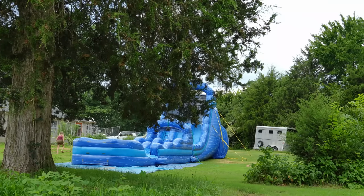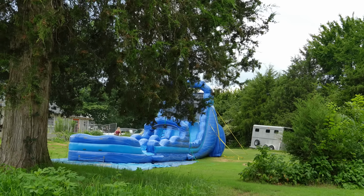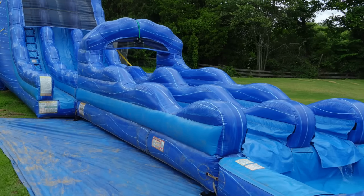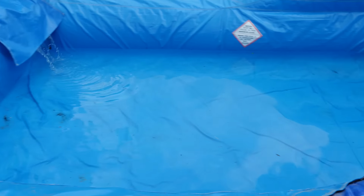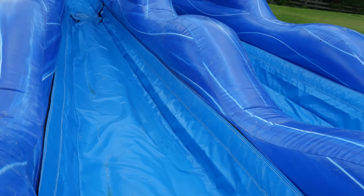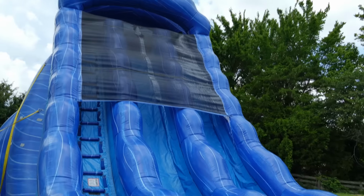It's going to be a fun party though. Check that out. That is a 70-foot long, 24-foot tall water slide. I believe it's the biggest they make. Let's go take a closer look at that. Ooh, man. 70-foot long total, 24-foot tall. We're just now filling the pool up. It's got a big splash pool at the end here. Pretty cool. Dual lane slide. And I might hook a hose up to this top one to give a little waterfall there. But this is pretty. 24-foot tall.